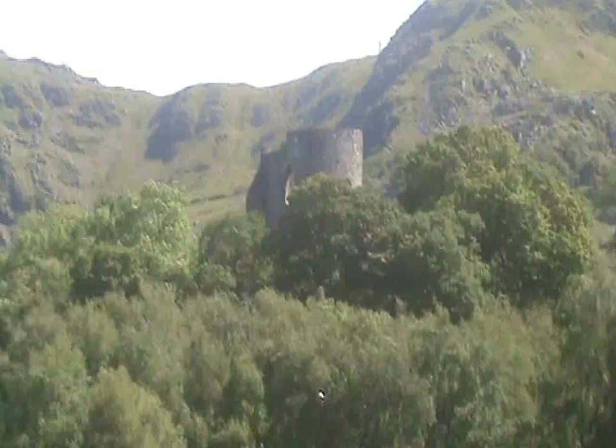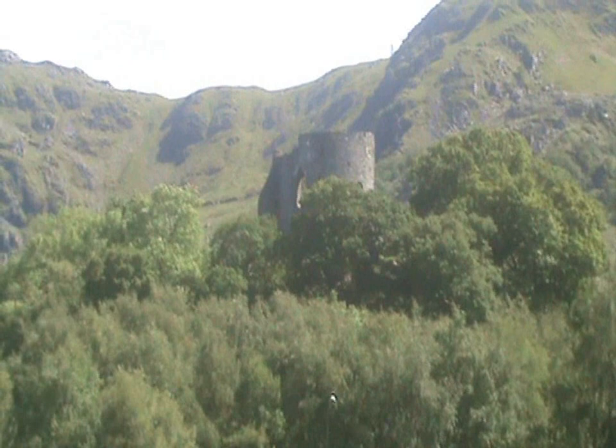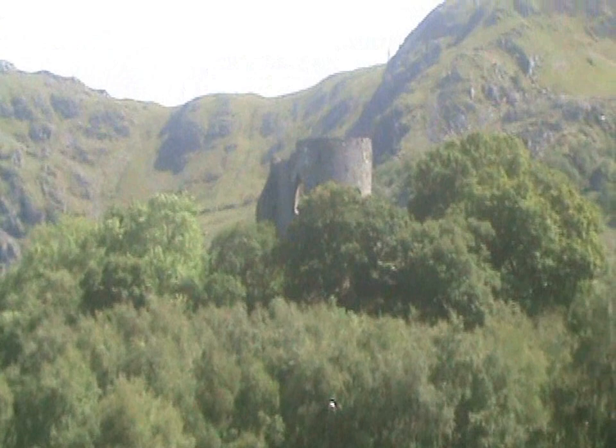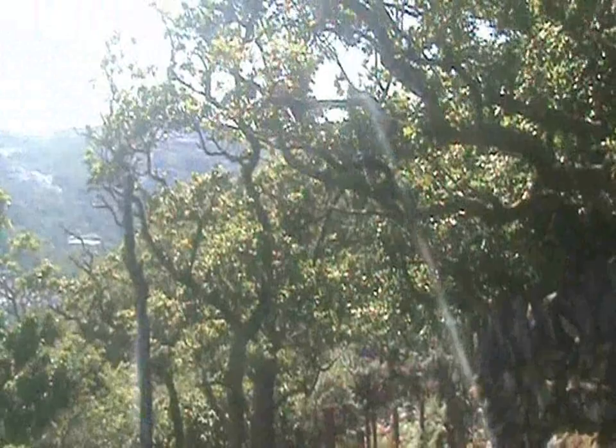All righty. Dolbadarn Castle. If you go for walks, it's one of the things you can see in Wales. Castles, slate mines, trains, and lots of sheep. Well, me and my friend Andrew, over there, we've been traveling the trails of Llanberis. I got it eventually.